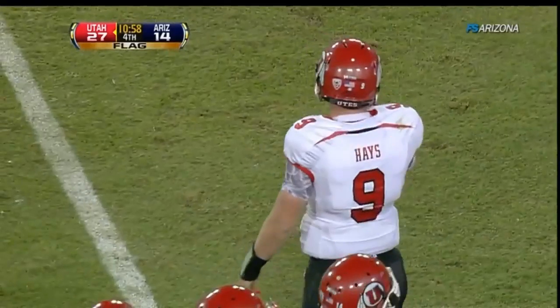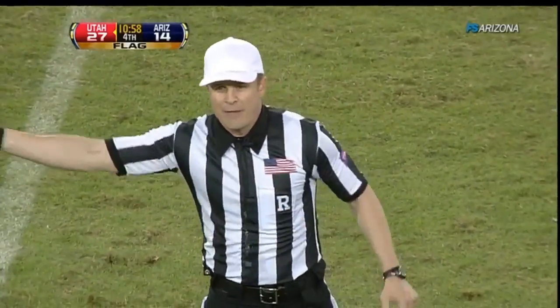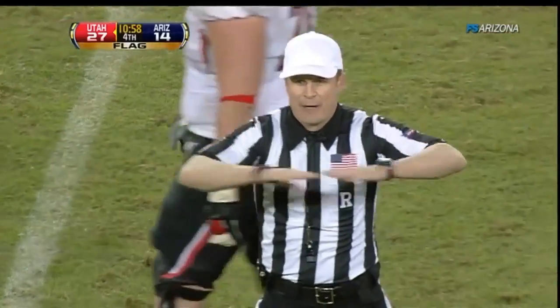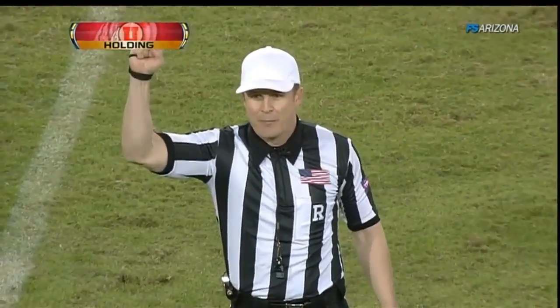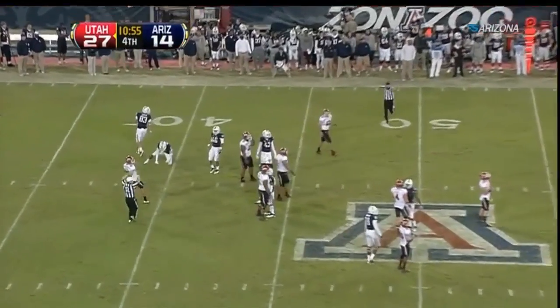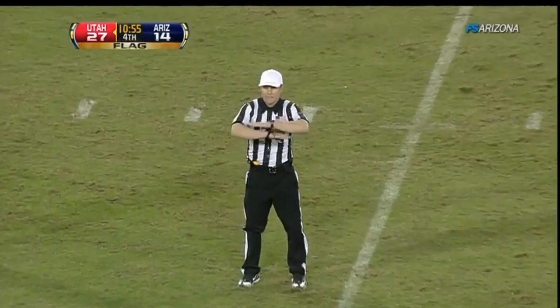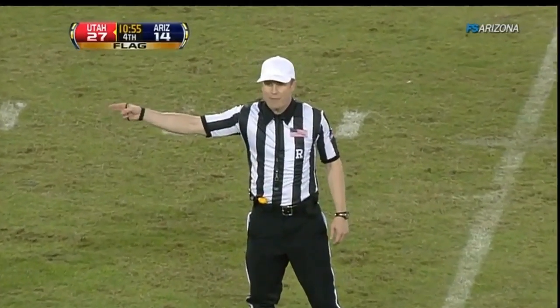Holding by the offense, number 70. That is correct. The play brings up 4th down. So now we'll see Nick Marsh into the ballgame, and we'll see if he can drop another one of those punts. Before the snap, delay on the offense. 5 yards, still 4th down. All right, delay of game against Utah.